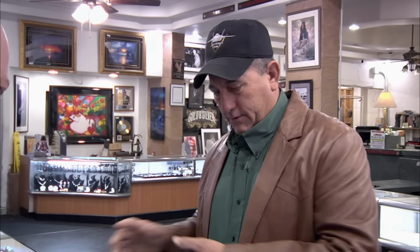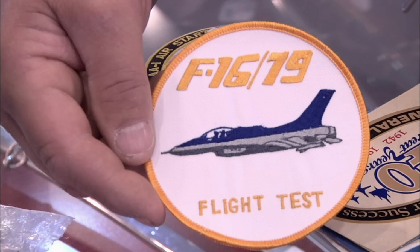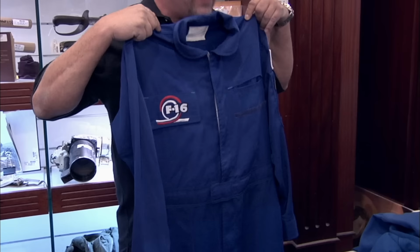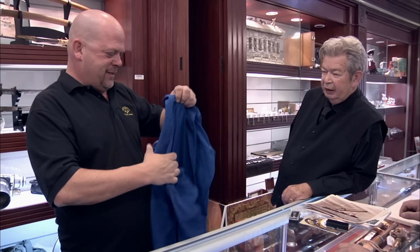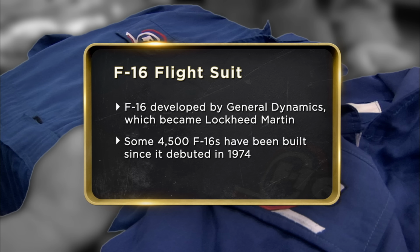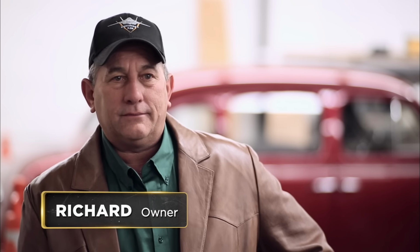Well, I got a couple of vintage F-16 test pilot flight suits and some aircraft memorabilia that I wanted to see if I could do something with. Okay. Looks like it might be tall enough for me. You couldn't fit in there with a chainsaw and a blender, son. I've never been up in the F-16. I've heard it's unbelievable, doing a 9G turn and everything. I want to sell my items today because this is just some extra memorabilia that I had, and I just want to see what I can get for it.